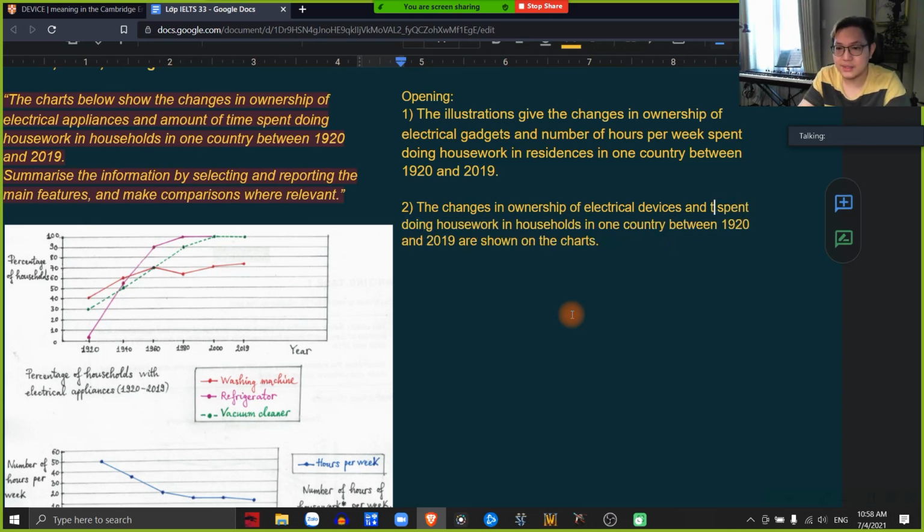Sure. You can just say time. The changes in ownership of the electrical devices and the time spent. We can just say the time spent doing housework.